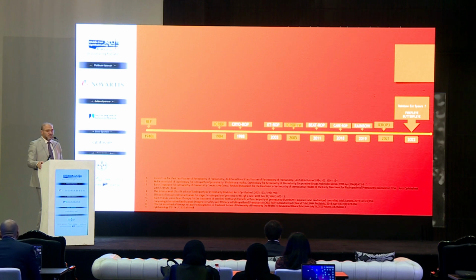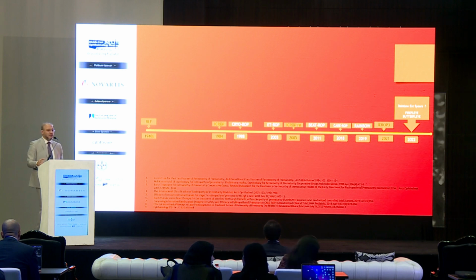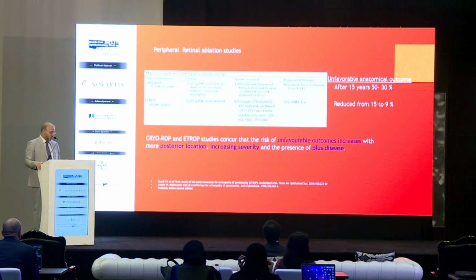And the ICROP classification, the 3rd edition, was very important because after this study, they gave us a new definition for the treatment or follow-up or even classification for the disease. The Firefly study, which gives the role of aflibercept in ROP, has already published the 1 year and the 24 months recently. And as I said, the RAINBOW extension is still there, and we look at this result, very important for us, just to understand the situation, why we are shifting from laser to anti-VEGF.